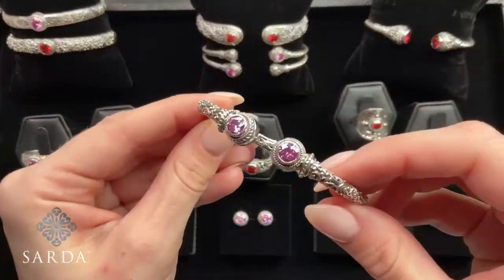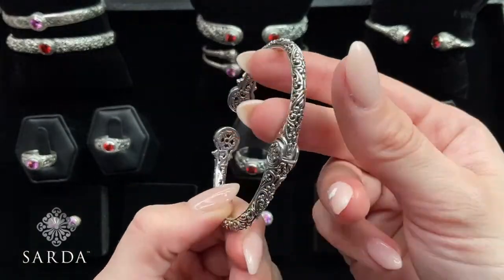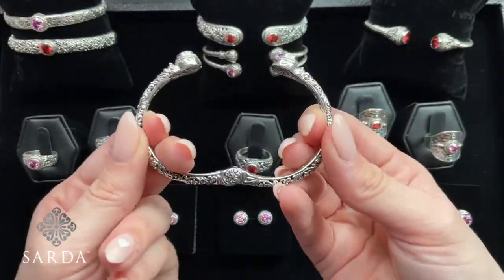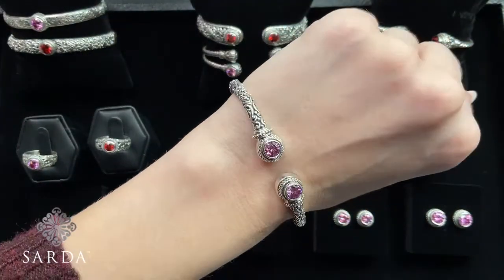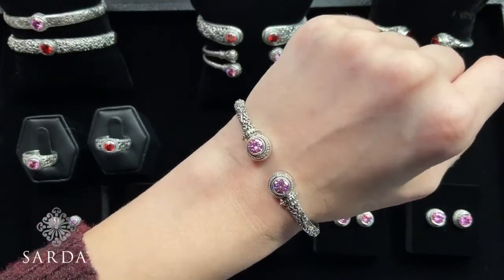And then we've got this one. The pink tip to tip, again with the tree of life. Look at all this beautiful filigree work. And we have five sizes. Again, starting at a 5-inch wrist, going to an 8-inch wrist. 1.36 total carats with the 6mm stones, $219.99.